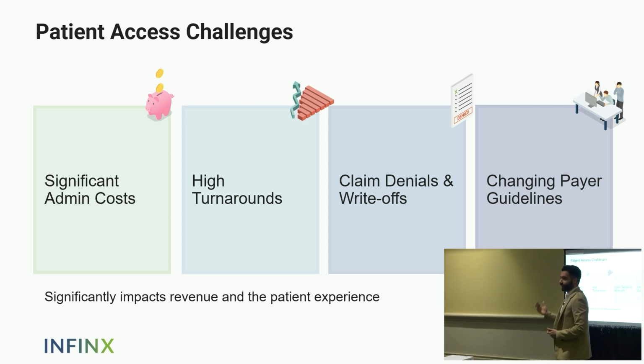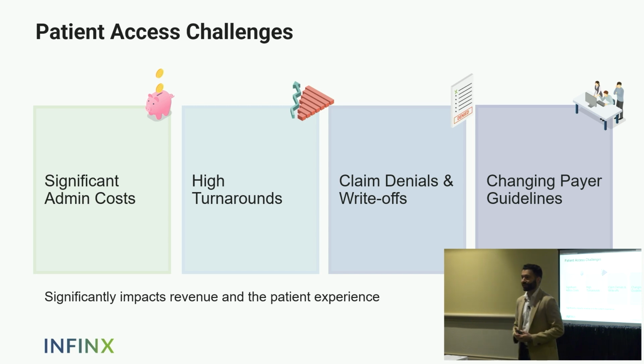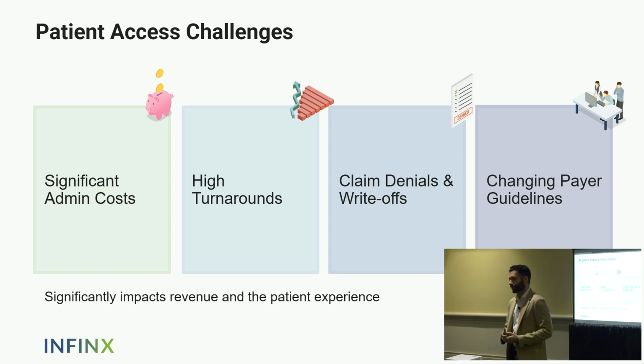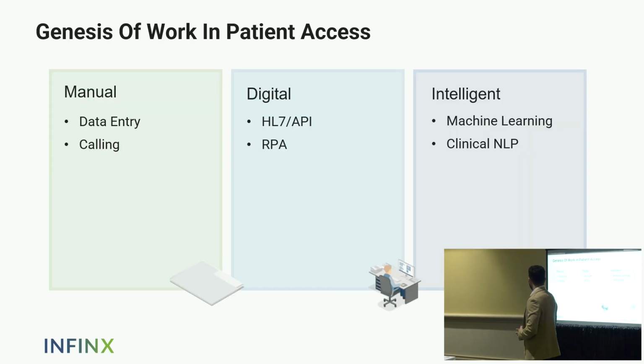Constantly changing payer guidelines, right? I think knowing what even requires an authorization, what doesn't require an authorization, what's going to get approved once the auth has been initiated. How do you avoid that back and forth with the payer, where the payer asks for additional clinicals, additional information? Can we intercept that? Can we make that process more seamless? So let's look into that.